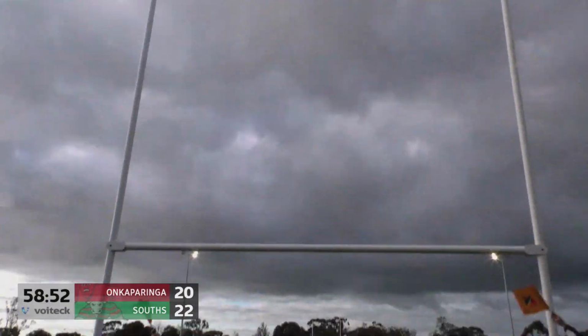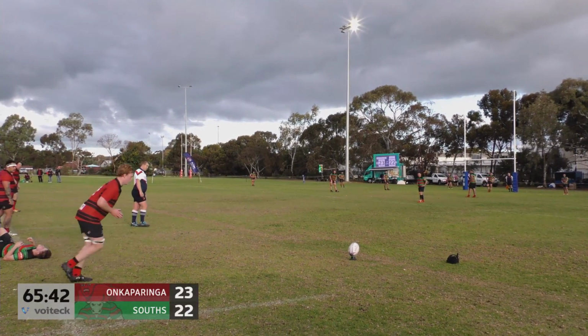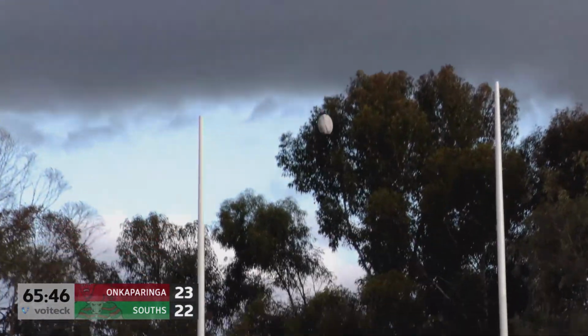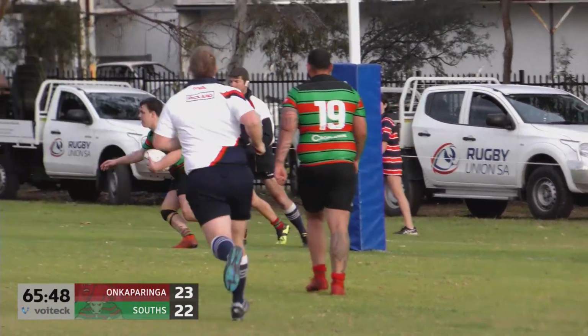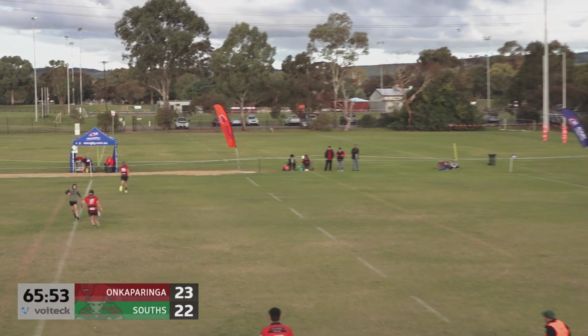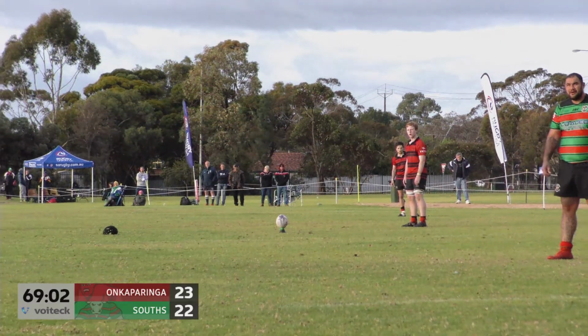Good off the boot. Great off the boot. Yep. I expect. Looks okay off the boot. Has it got the legs? No. Unlucky. Johns is going to go and just clear the lines. Otherwise, looked like it was a really, really good kick. It had the direction, just not the distance. Yeah, good accuracy.